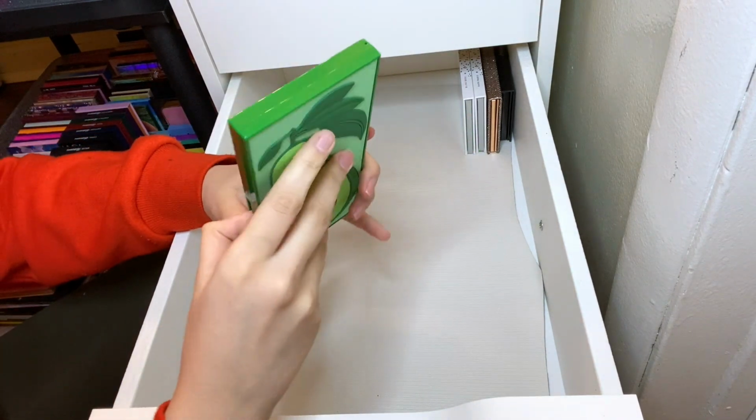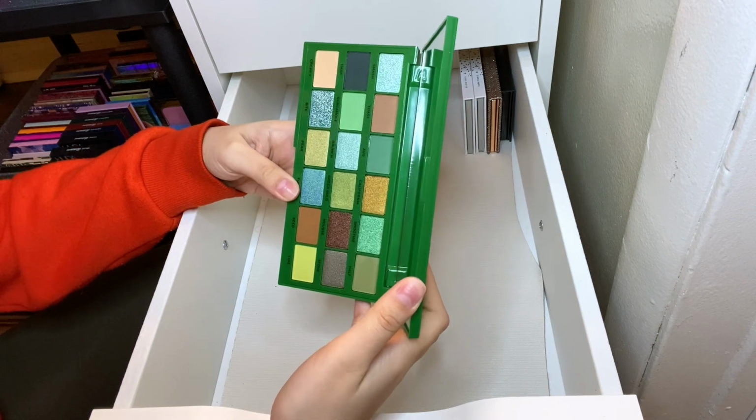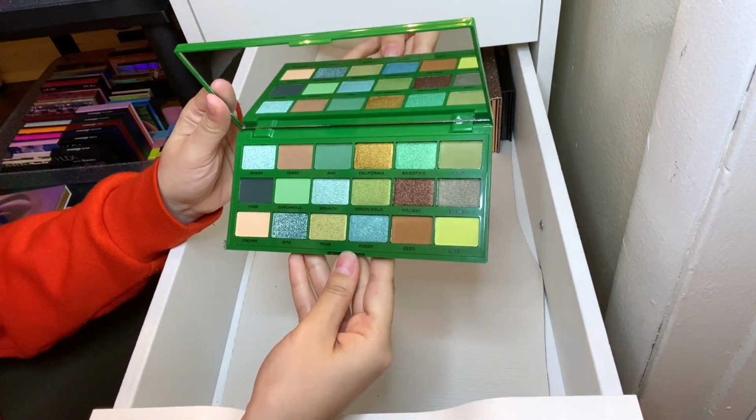Then I have the Tasty Avocado from I Heart Revolution. This is so pretty. I love avocados and I love greens, and this palette was just calling me. It was like, Esmeralda, pick me up.